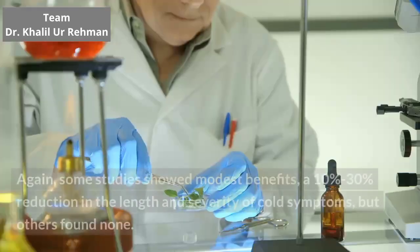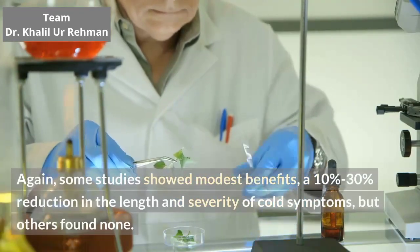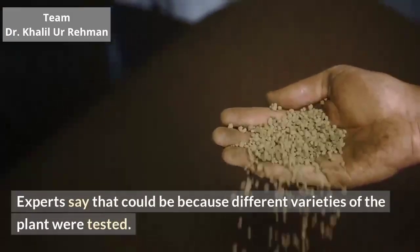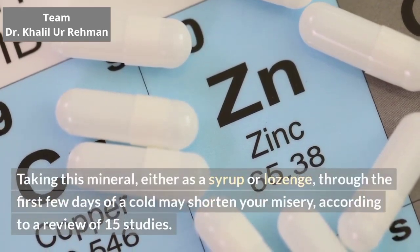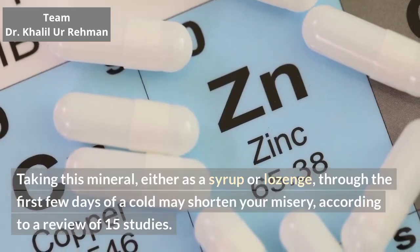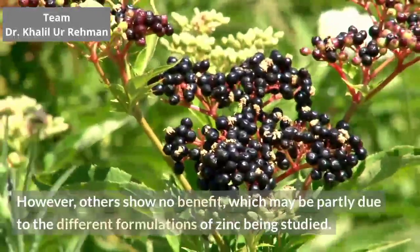Echinacea. Again, some studies showed modest benefits, a 10–30% reduction in the length and severity of cold symptoms, but others found none. Experts say that could be because different varieties of the plant were tested. Zinc. Taking this mineral, either as a syrup or lozenge, through the first few days of a cold may shorten your misery, according to a review of 15 studies. However, others show no benefit, which may be partly due to the different formulations of zinc being studied.